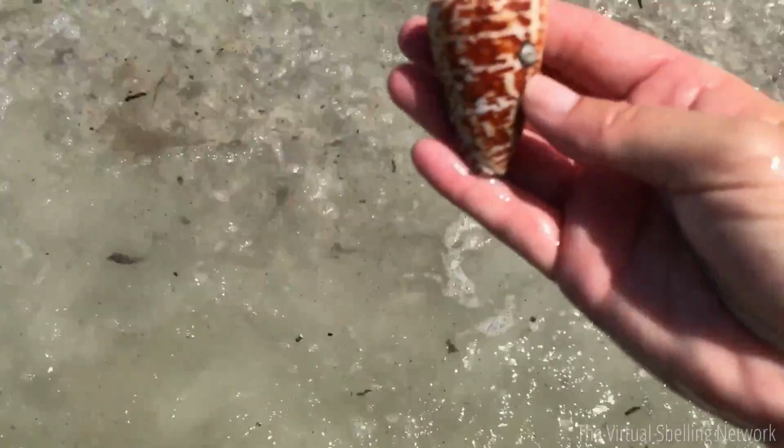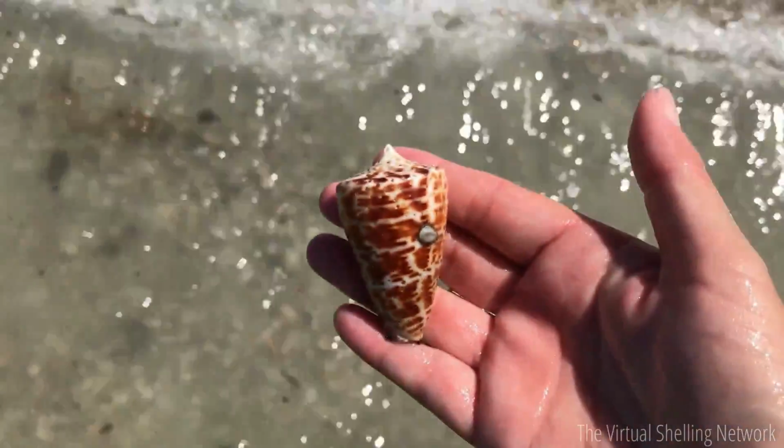Oh my gosh, the alphabet cone, do you see it? Do you see the alphabet cone? Look, look, look, do you see it? I'm gonna grab it so I don't lose it. Look how pretty. Look how gorgeous that is.